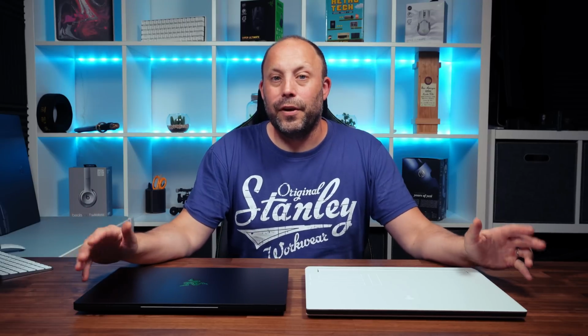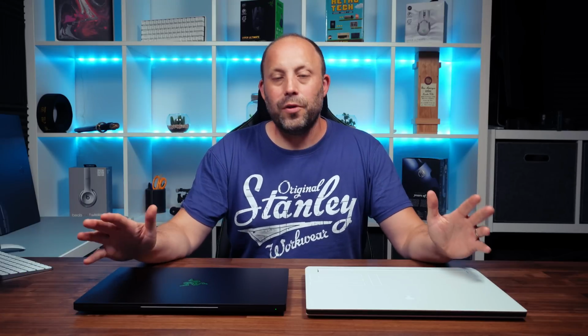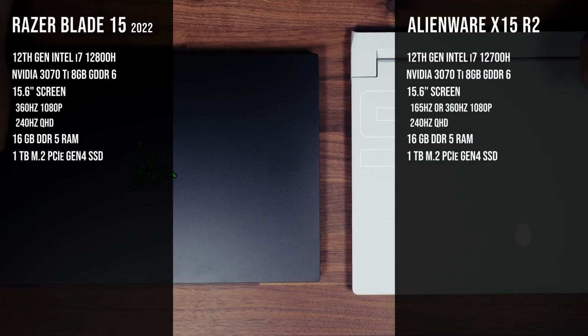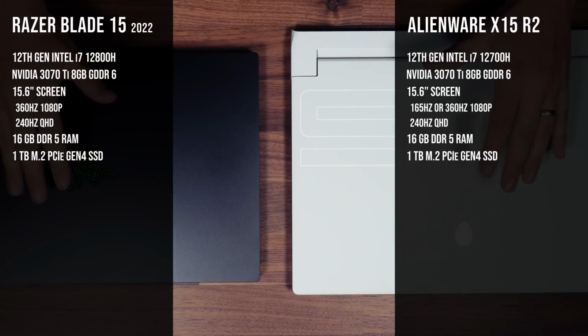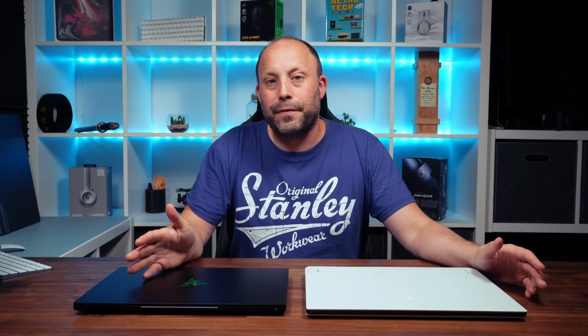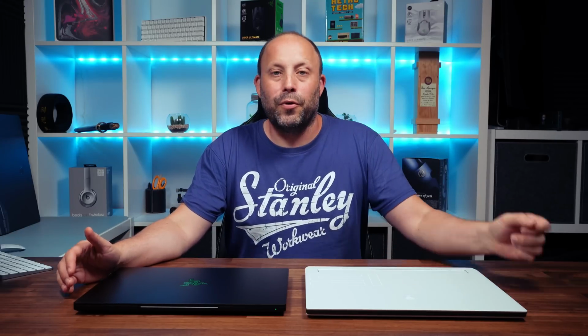Now, to make this test fair, we've tried to get these two laptops as close in spec as possible. So we've got the 12th gen Intel CPUs on both these machines, and they've both got the RTX 3070 Ti. Now we've had in both the 1080p and the QHD panels for both of these machines for both brands, so we will be talking about both of those options as well. Price-wise, the Razer Blade 15 comes in at $3,000, whereas the X15R2 comes in at the moment at Dell's website at $2,500, so a fair bit cheaper on the Alienware.